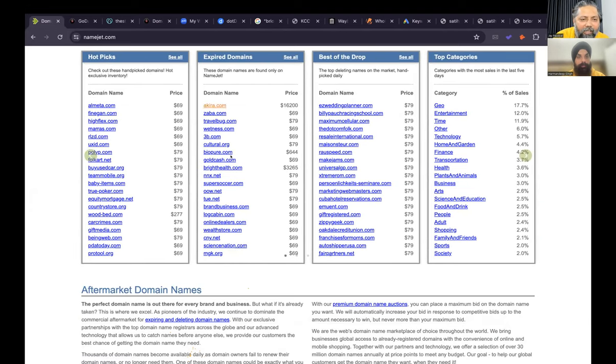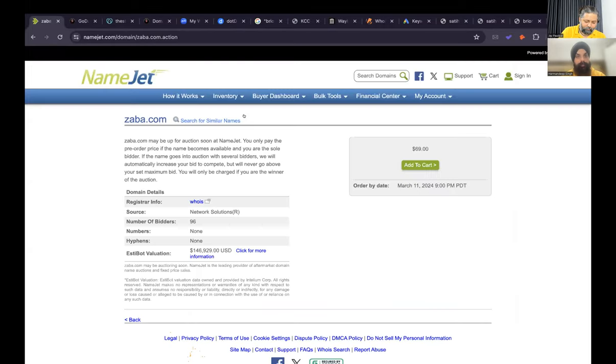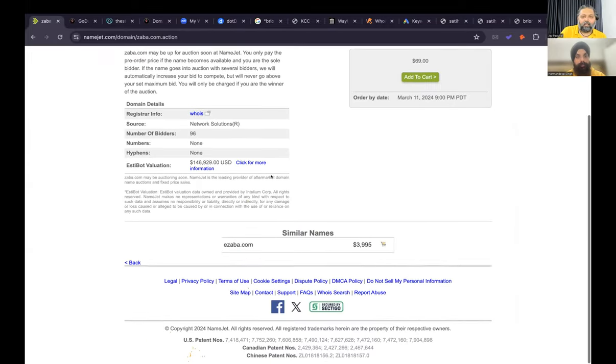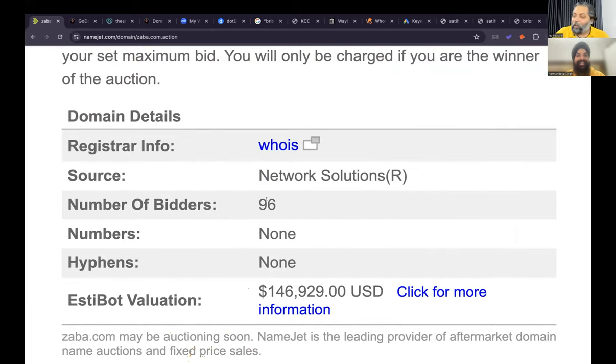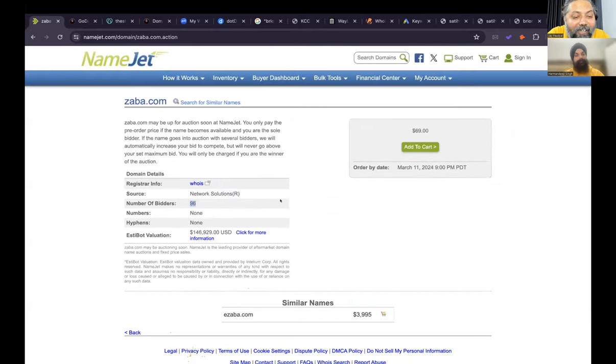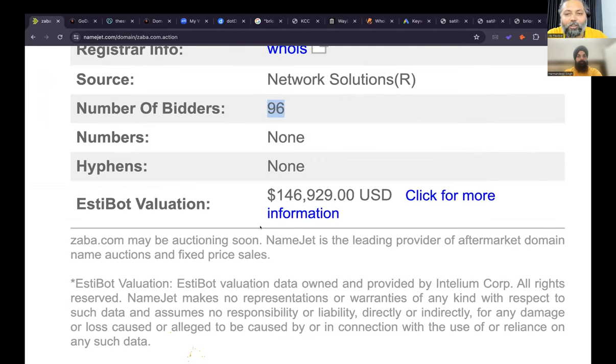You can see here akira.com is at $16,200. Zaba.com, $69. But that's on back order, I guess. Can you click on Zaba.com? At Zaba.com, look at the number of bidders. There are 96 bidders. And the Estibot valuation is $146,929. And you can backorder this domain for $69.